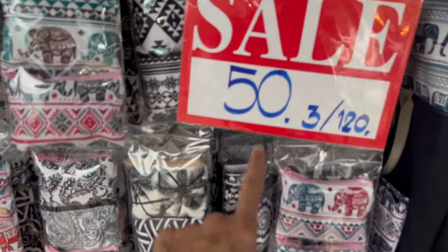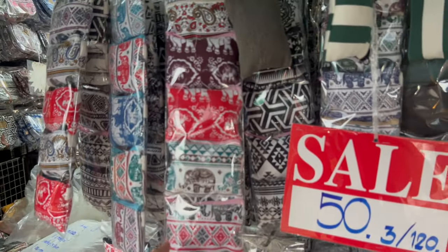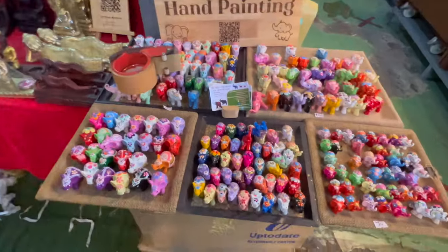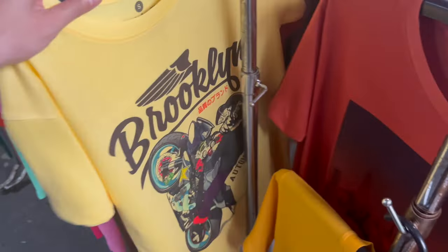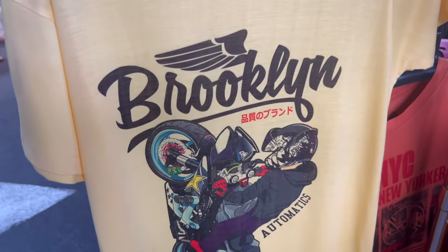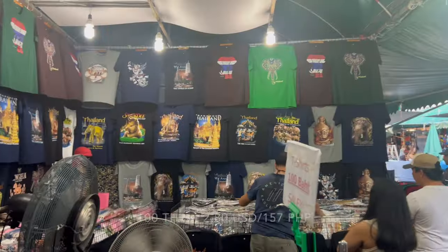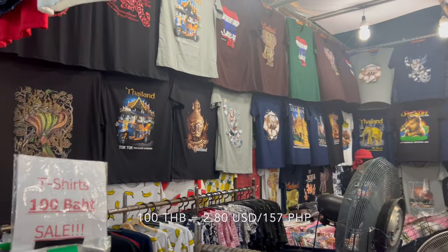Look at this, 3 for 120. So I'm guessing 3 of these packs. That's not bad. Look what I found. The shirts here are 100 baht. It's actually not bad.